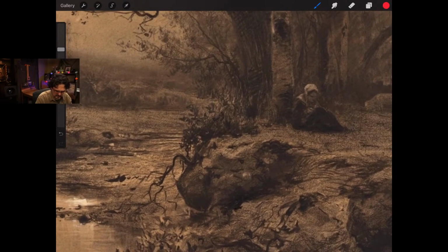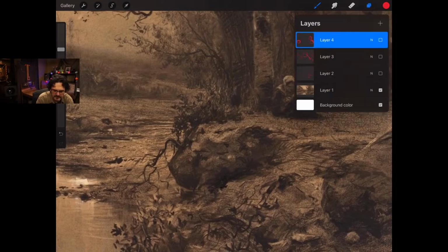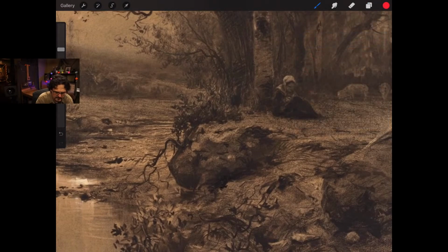So, let's just follow this dark shape and see where it takes us.